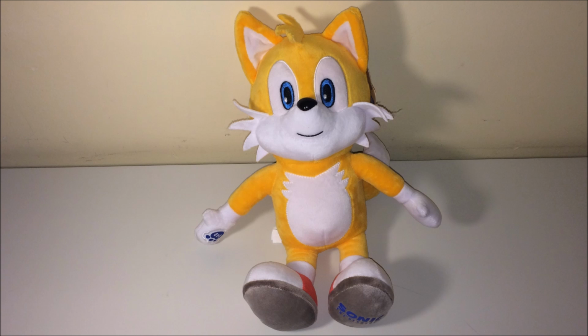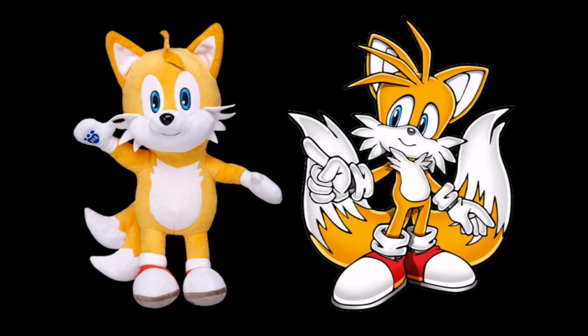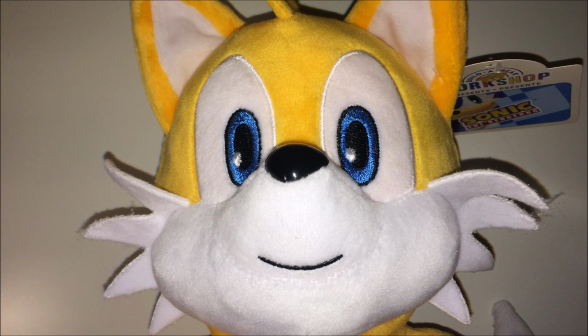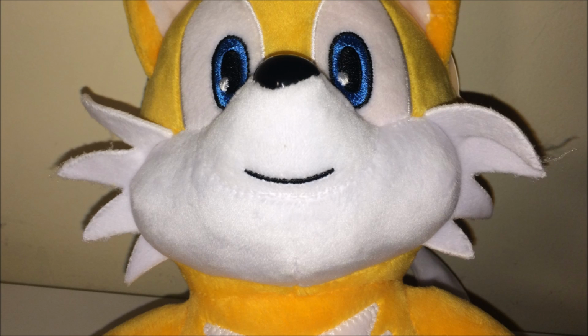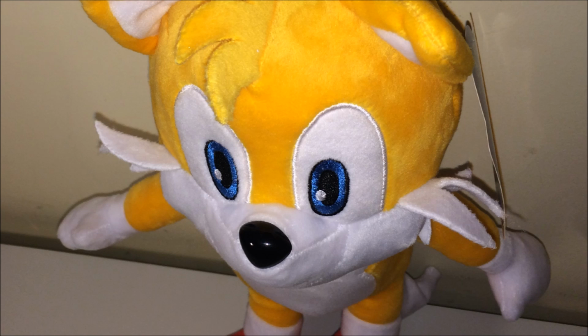Tails is of no less quality than Sonic though. He once again doesn't exactly match up with how he should look, but I think he looks fine in his own way. I don't think he looks quite as nice as Sonic design-wise, but technically speaking, he's just as good. Tails' face is really where the bulk of this plush's issues come up. The main problem is his muzzle, which is a bit too large and is pointed upwards too much. It gives Tails a pretty strange look from some angles.